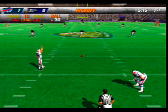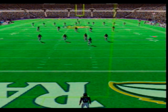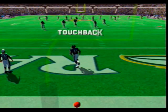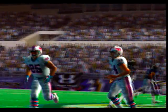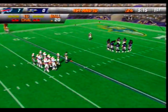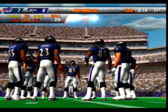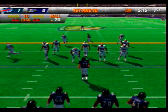Dickerson in to kick this one off. The kick sails out of the end zone. They don't want to fall out of contention early, so they'll be looking to put together some kind of scoring drive on this possession. Ball on their own 20.